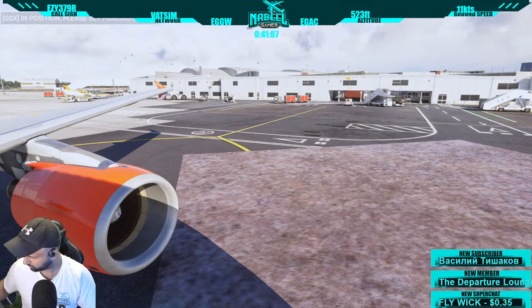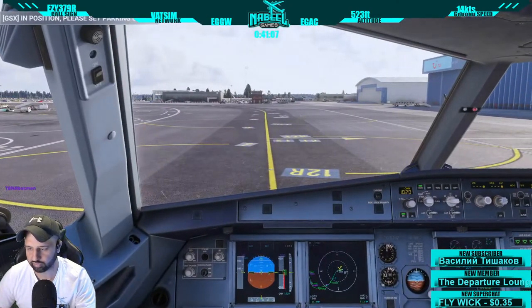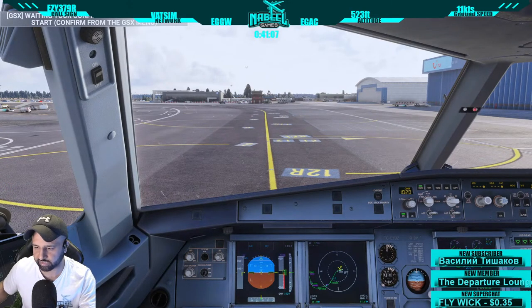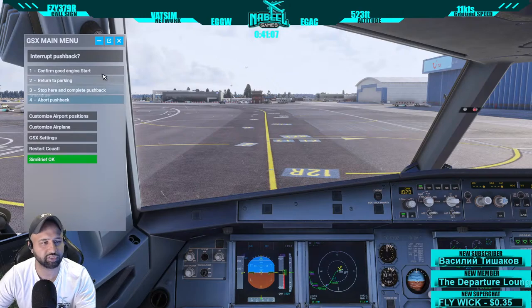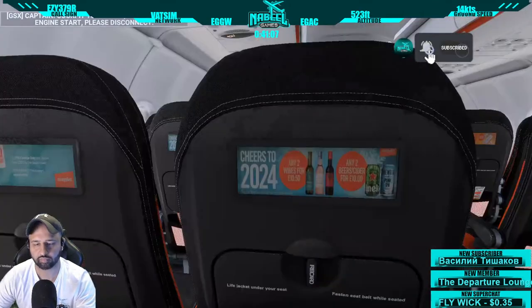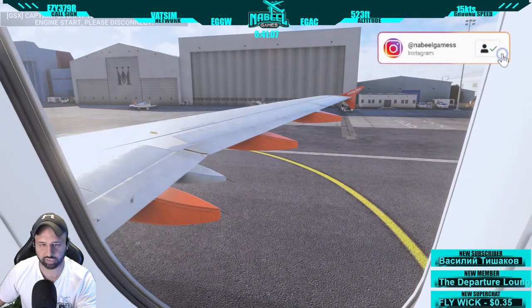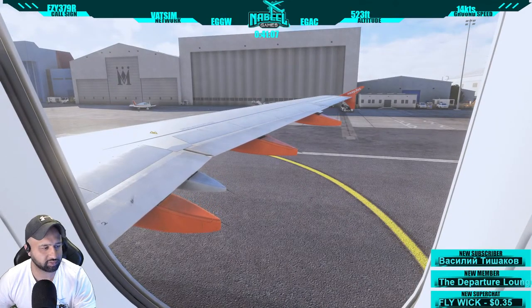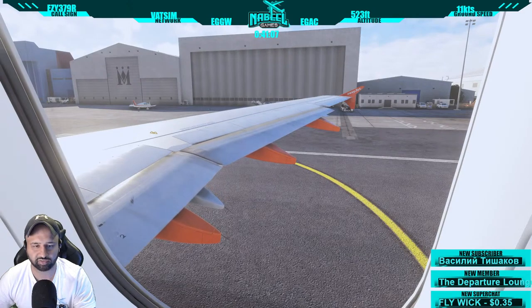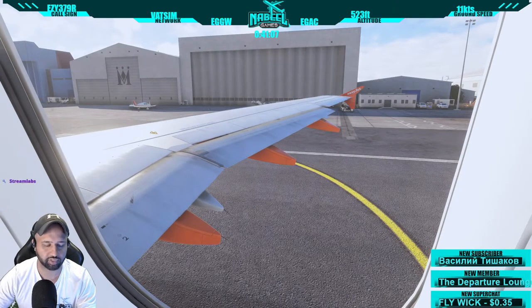Please set parking brakes. Parking brakes set. Waiting your confirmation for a good engine start. Alright, just waiting. That's fine. Starting engine 2, give them confirmation. Cockpit to ground. We have a good engine start. You can disconnect. Flaps 1. Perfect. Exactly. Just do that, man.